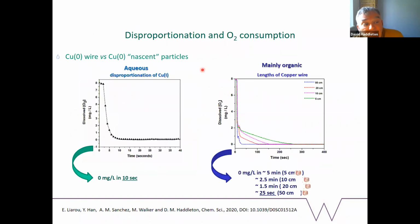And then let's compare. So when we use our oxygen monitor, this is what we were talking about before. We use different lengths of copper wire, and we get faster rates of oxygen depletion. And we're typically with this red one, so we're typically using about 2 to 4 minutes for the oxygen to be depleted in an organic solvent. But in water, it's 5 seconds. Right, so in 5 seconds, all the oxygen is gone, it's 0.